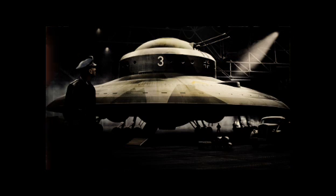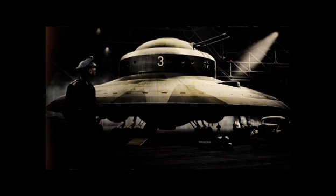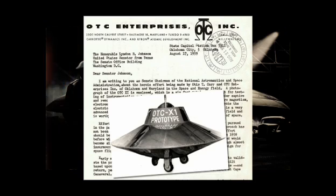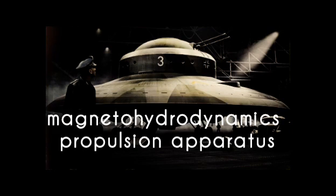Now we've talked about the Ariane production vehicle. Let me switch the topic. James F. King Jr. I believe this man was a genius, even though he was not talked about a lot like Nikola Tesla, John Searl, or Otis Carr. His invention of the magneto-hydrodynamic propulsion apparatus was amazing.